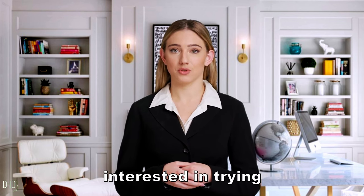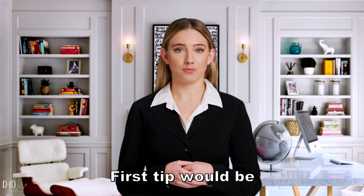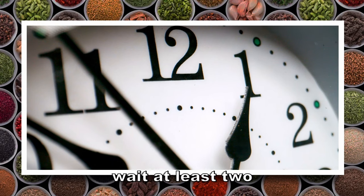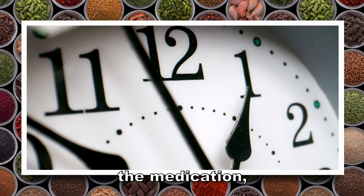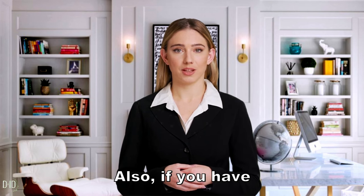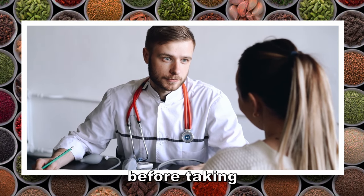If you are interested in trying jamu for the first time, let me give you 3 tips. First tip would be for people who are taking prescription medication. It's better to wait at least 2 hours after taking the medication before consuming the herbal tonic drink. Also, if you have any health concerns at all, be sure and consult with your doctor first before taking any health drink.